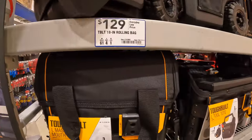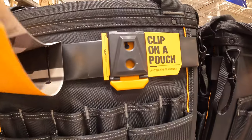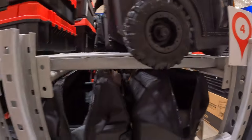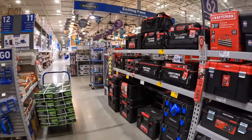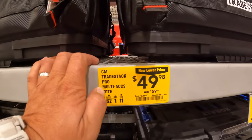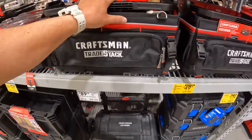Still like this from Tough Built, $129. I like that. It's pretty decent wheels. Anything over here? It is disappointing that they don't have the flex stuff. Craftsman Trade Stack, $49.98 was $59.98 for the multi-access tote. I like that. Craftsman does make some good stuff, you guys.